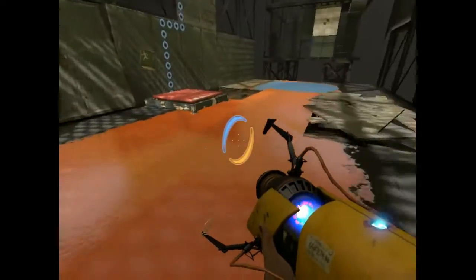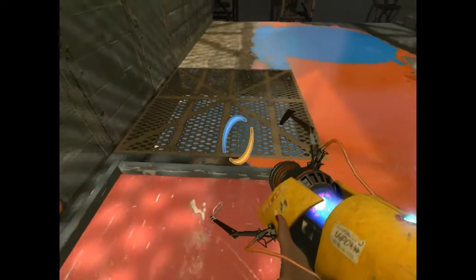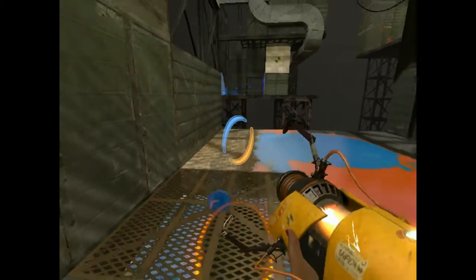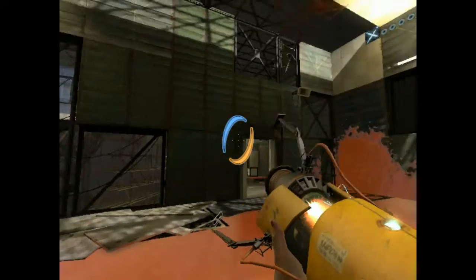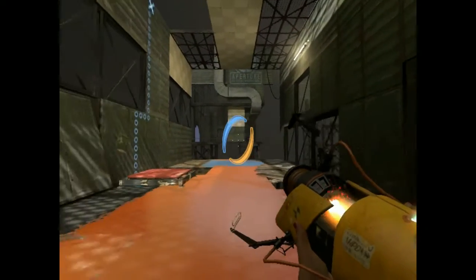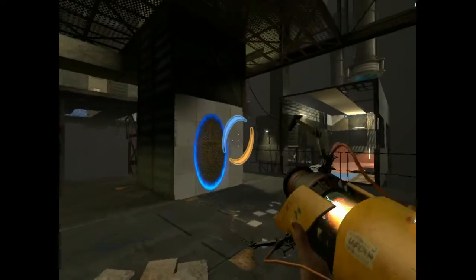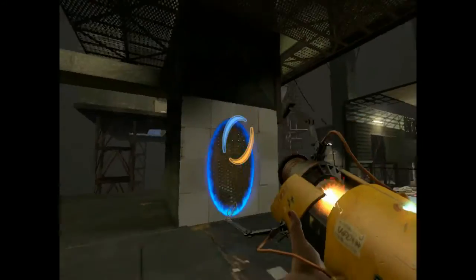Whoa, stop that. Right, so it's a blue one over there, so we need orange. Yes, right. I would say let us go through, but we can't actually, so we're gonna have to jump. We can also jump through that and come out somewhere, and it might be a good idea. So if we come zooming out of that, no, actually.